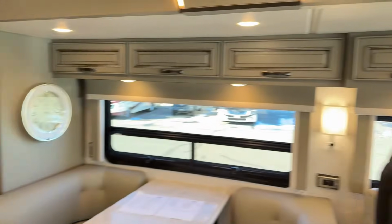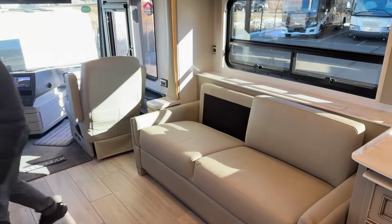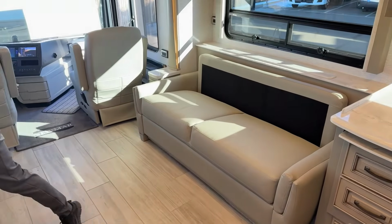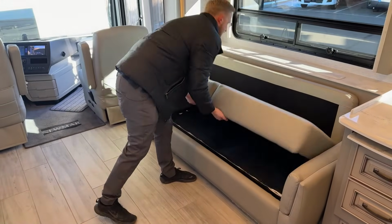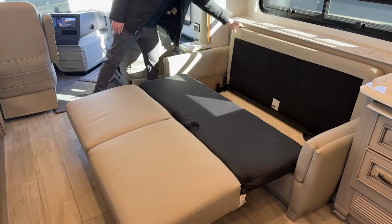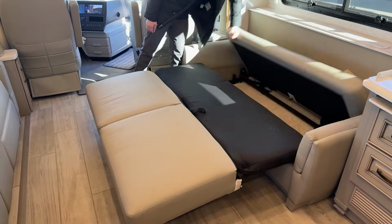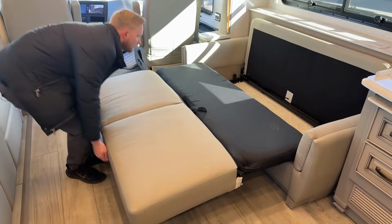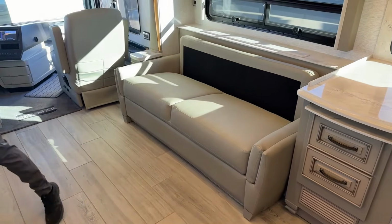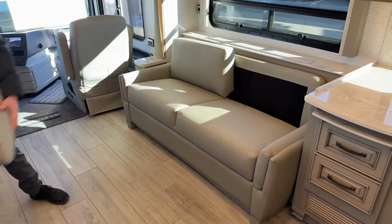Now we'll shift over to the other side. So this is gonna be a tri-fold sofa. I'll go ahead and pull that out real quick. And this would be the only other sleeping area in this coach other than the king bed in the rear. So in a pinch, you could sleep about 4 adults in here, obviously, 2 in your king bed in the rear and 2 more on this bed up here. Really, really easy to take out and very easy to put away. A lot of these pull-out couches are kind of a pain in the butt, but these tri-fold sofas are super, super easy.